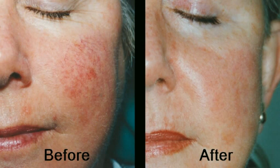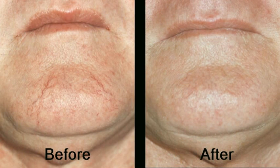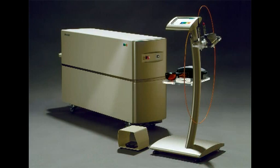Overall, the dual yellow is a safe, excellent and well-tolerated laser for the successful eradication of face and neck telangiectasia. As with all medical procedures, however, results improve with operator skill and experience.